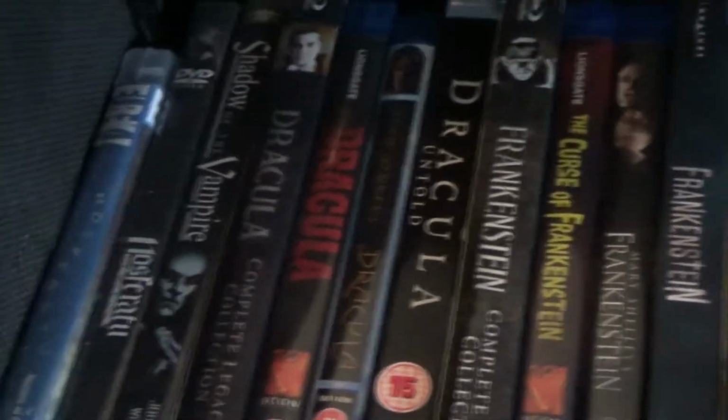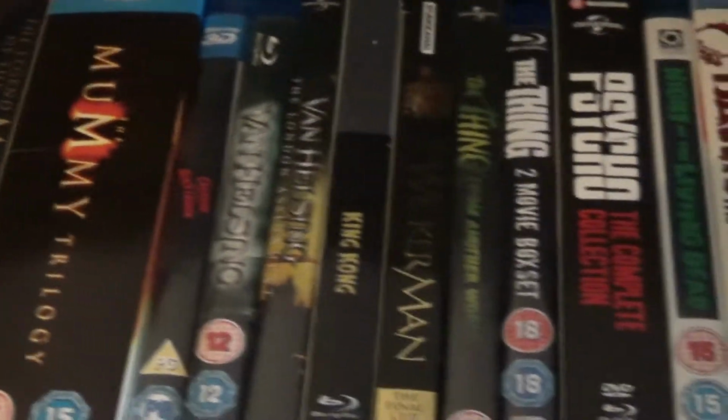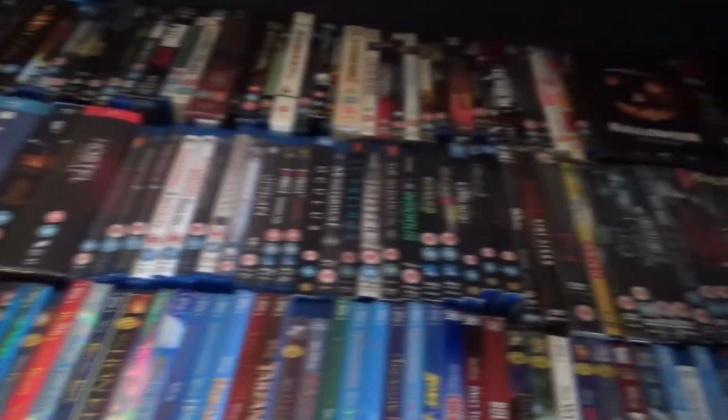and then Frankenstein. I'm hoping you can kind of see the logic to how I've set this up. It makes sense to me and probably no one else. I am hoping to maybe do some videos on certain releases of these movies, because some releases are better than others.